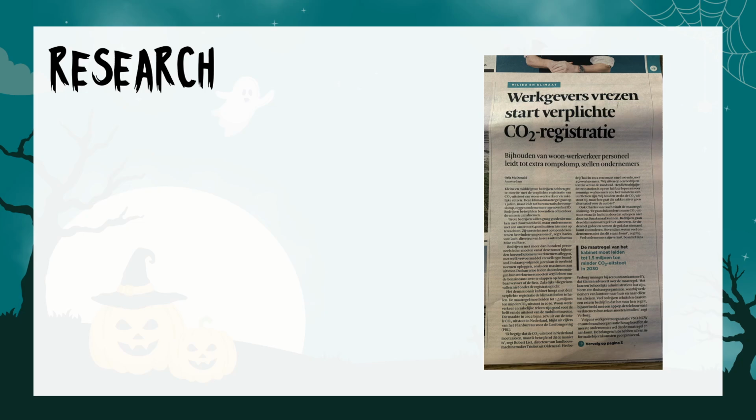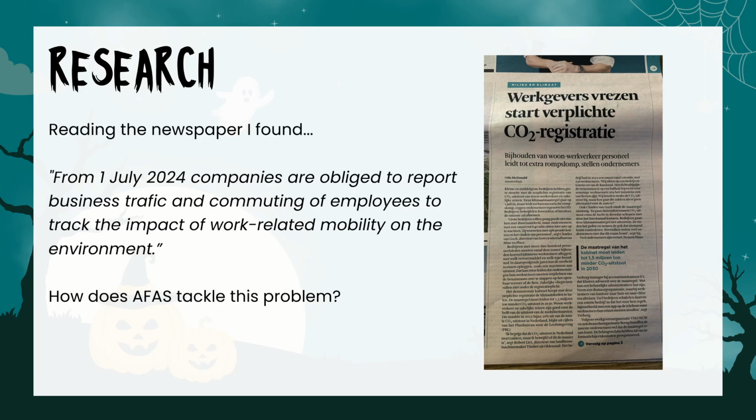So from this market we started doing research, and actually it was hard to find a good problem. Until one day I opened the paper and what I found was this. In English, from the 1st of July 2024, companies are obliged to report business traffic and commuting of employees to track the impact of work-related mobility on the environment. Okay, it's a problem. Pretty stupid problem if you ask me. But anyway, it's a problem, we have to deal with it.